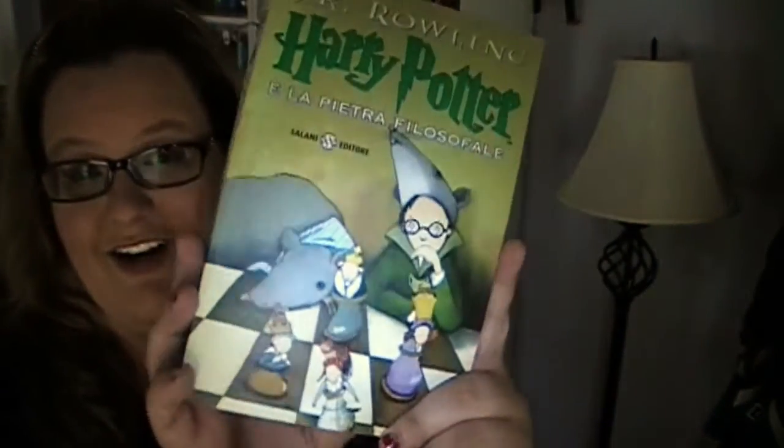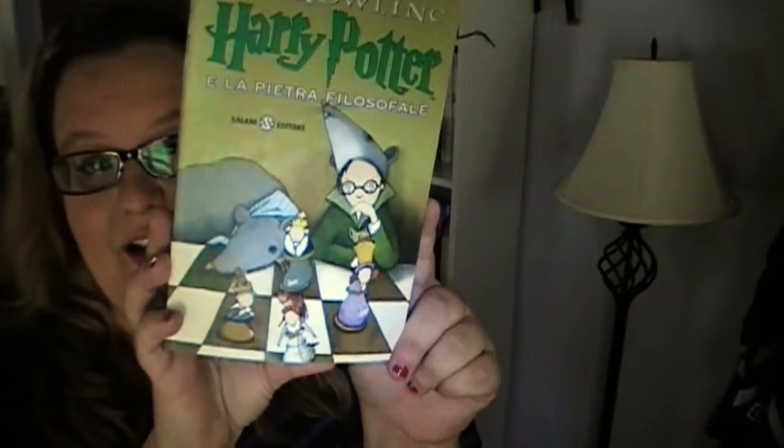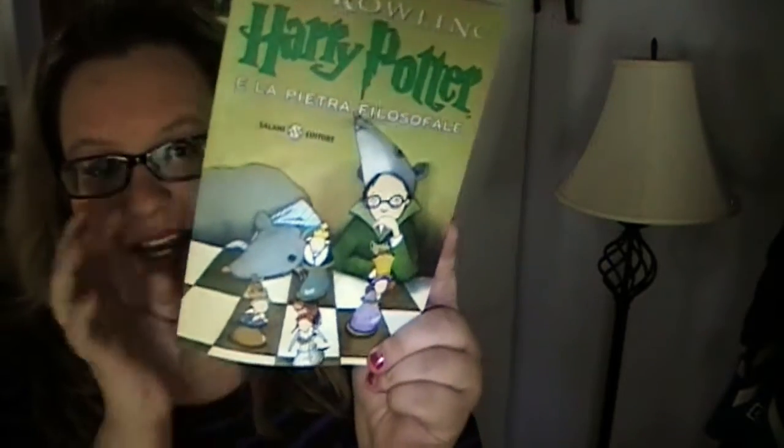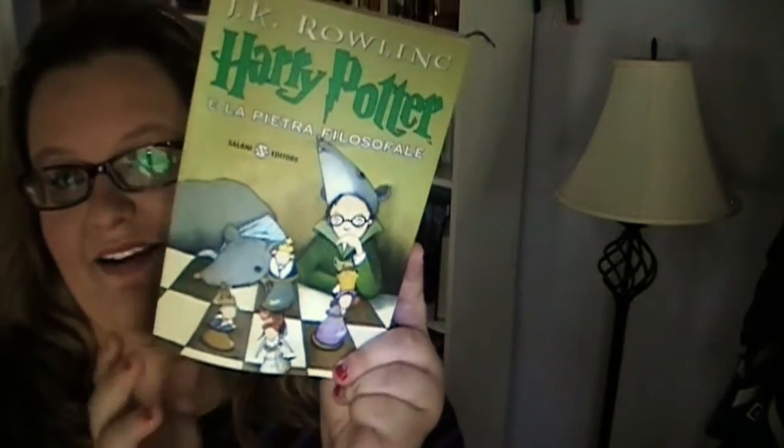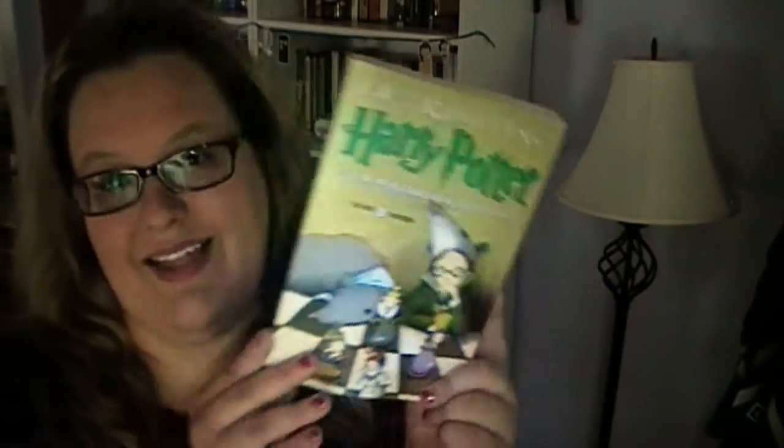So the first one is the one that I'm probably most proud to own, and that is the Italian version of Harry Potter and the Philosopher's Stone. Harry Potter e la pietra filosofale. I'm so excited to have this. First of all, look at this cover. It is so pretty, and it's unique, because you've got the chess game. I don't know what's up with the little mouse hat, but I really like it.